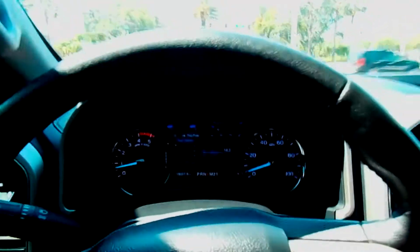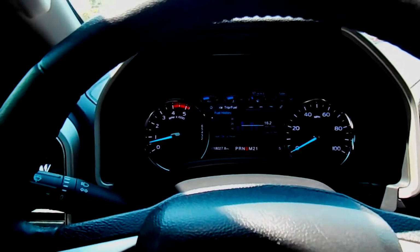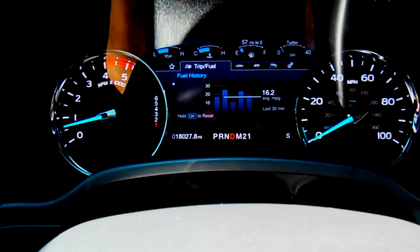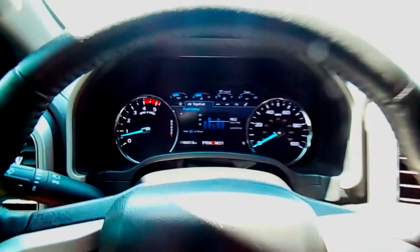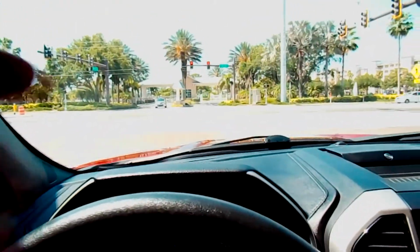I think the coolest thing about this truck is that we have custom exhaust, if you will. Custom exhaust that was put on, and look at the gas mileage. That's city driving for the last 30 minutes. It's 16.2 miles average per gallon, which is unheard of for a truck that can do this kind of work and this kind of pulling.